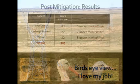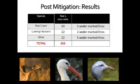In terms of our post-mitigation results, the results are quite clear. It's really nice to see that with our blue crane mortalities, although there were 43 for the year, only 5 of those have been reported under the lines that we've marked. With regards to Ludwig's bustard, a little less. We don't have a big sample size for Ludwig's, so we don't really know whether the markers are working for them, but we do know that it is working for the blue crane at this stage.